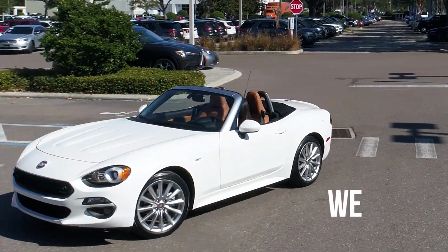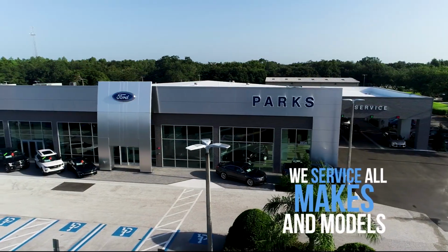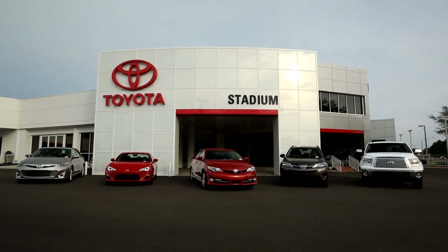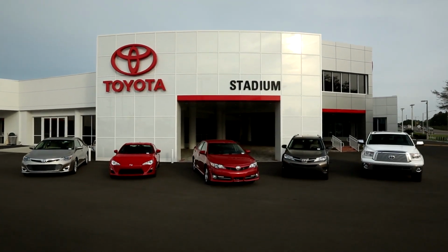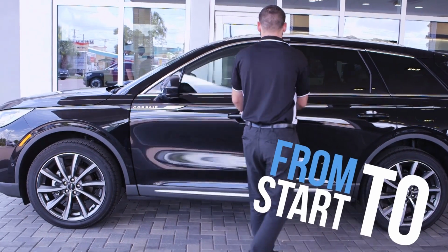Our collision department services all makes and models and supports our dealerships across Tampa Bay. We work with all major insurance companies and will take care of everything for you from start to finish.